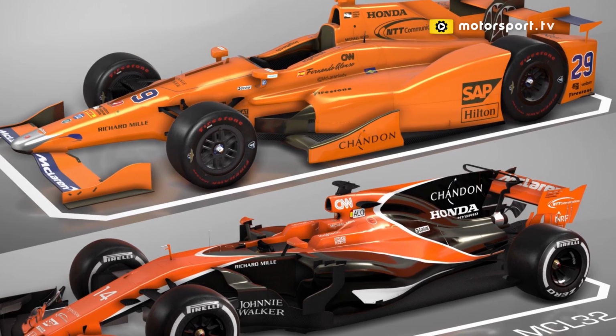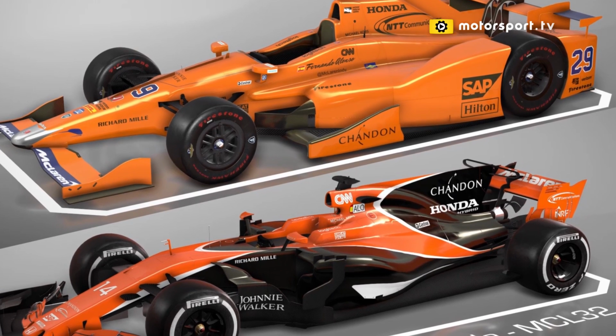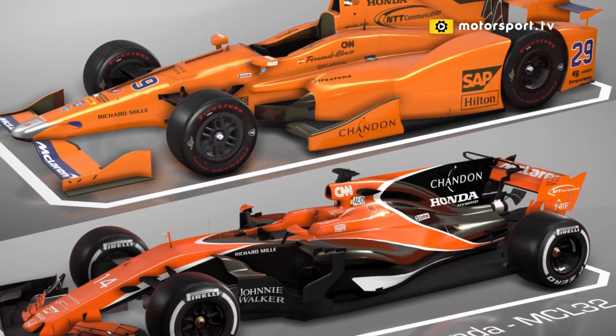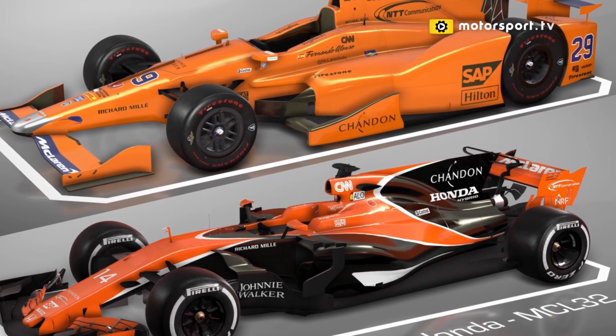Equally, you see the general shape of the side pods. The McLaren has a typical F1 Coke bottle shape where the bodywork slims in between the rear wheels. And the Dallara-made Indy car has very much an out-swept side pod, quite old-fashioned in Formula One aerodynamic terms, but very reminiscent of the Dallara-made Formula E car as well.